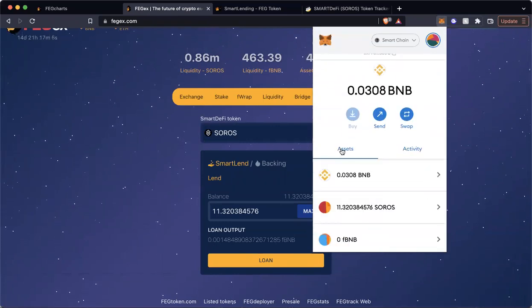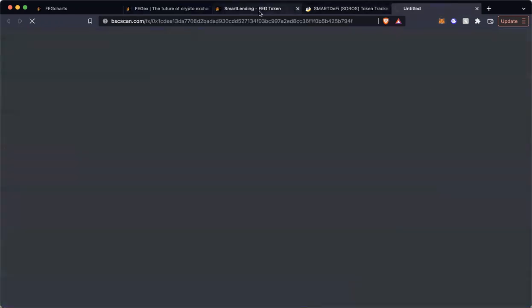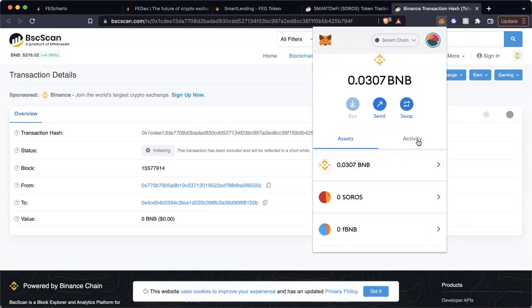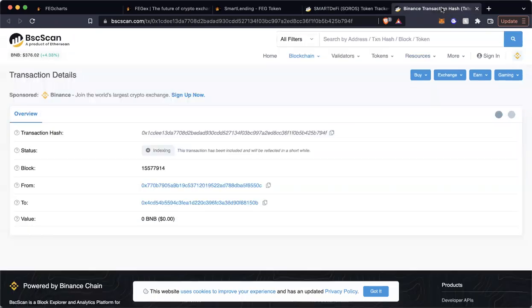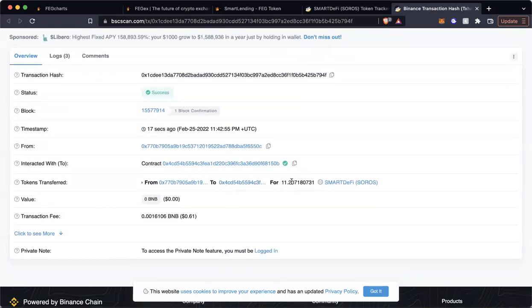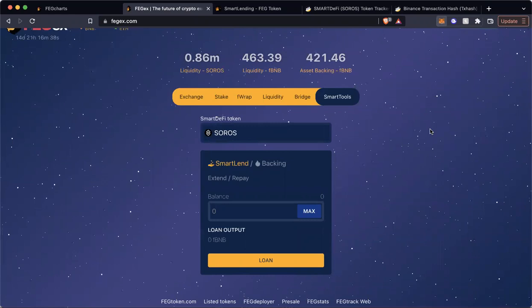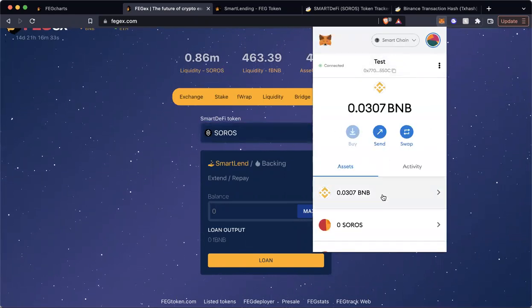I wonder what happened right there. But let's see if this goes through right here. Oh, okay. And there it went through. Boom. So I loaned it out and it was 11.2. So it did do a little tax on that. I believe it was the 0.01% or just the percentage for the FEG burn.